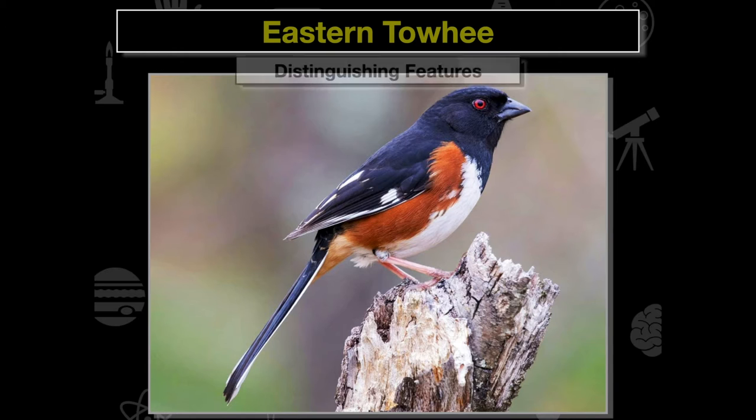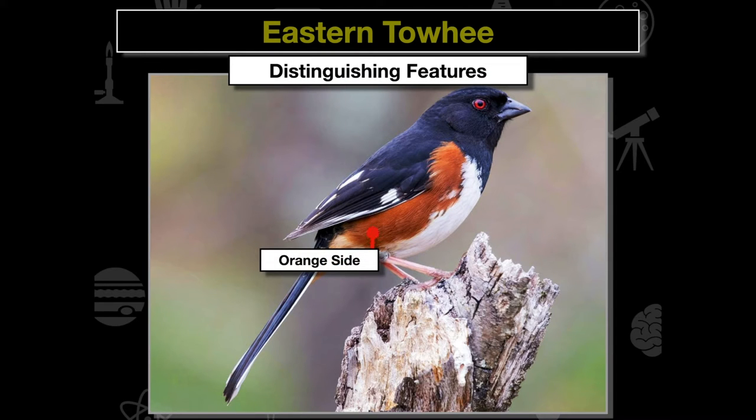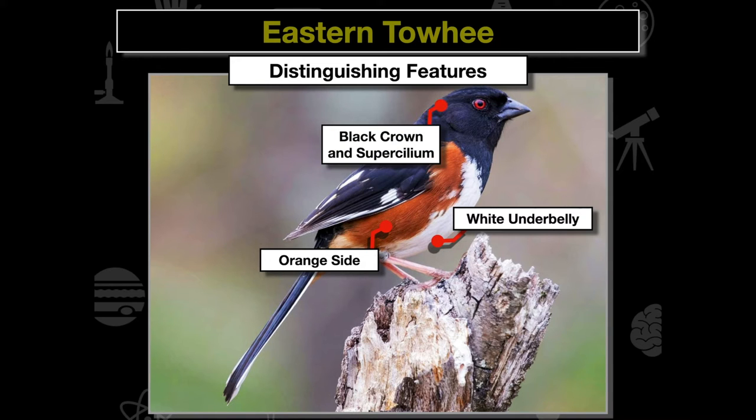Now, some of the distinguishing features that we look at on our bird here, we're going to have this orange side, a white underbelly. We're going to see a black crown and supercilium, and then we're going to see these bright red eyes. Now, the Eastern Towhee is going to look and sound like this.